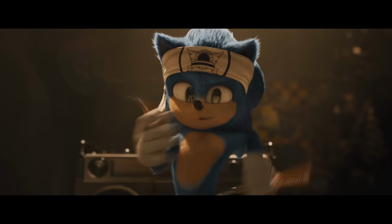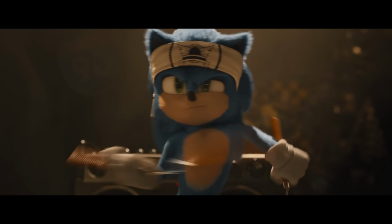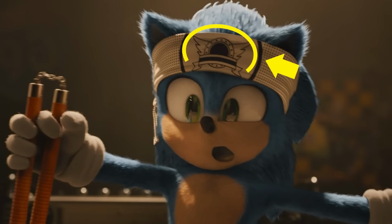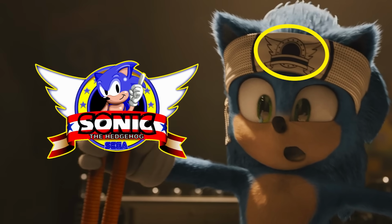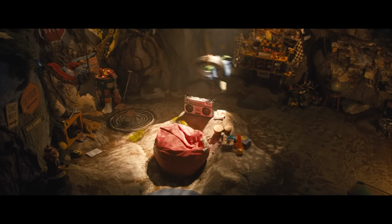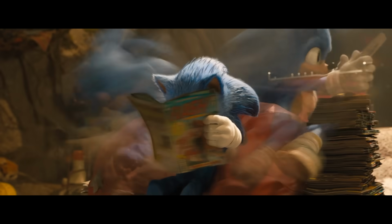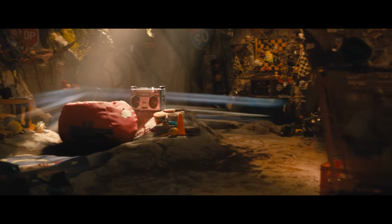Look again at the headband Sonic is wearing as he practices his self-defense skills with a pair of nunchucks. You might have to really lean in close to see this one, but if you do, you can see that there's a very distinctive logo on his headband. That's right, it's the logo for the Sonic the Hedgehog video game. Minus the name of the game and a picture of Sonic himself, of course. They didn't want to make it too obvious after all. The presence of the logo does raise an interesting question though. Does the Sonic the Hedgehog game exist in the same universe that Sonic lives in? Is the headband from another dimension? Or did Sonic himself design the logo? Perhaps we'll find out in a sequel.